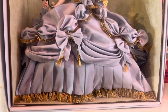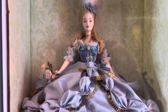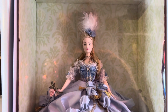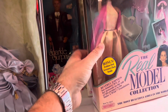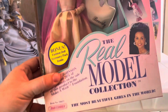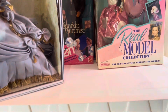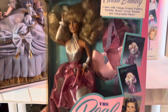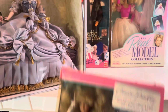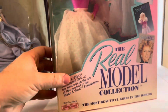And this is the most valuable one we have, the Marie Antoinette. She's worth $2,000 lowest price. She goes all the way up to $3,000. And then we have some real model collection dolls. We have the Beverly Johnson doll. She's worth about $30. They're not super valuable, but they're kind of good to have in a collection. We have the Christy Brinkley doll. She's worth about $25. And then last but not least, we have the Cheryl Tiegs doll worth about $20.